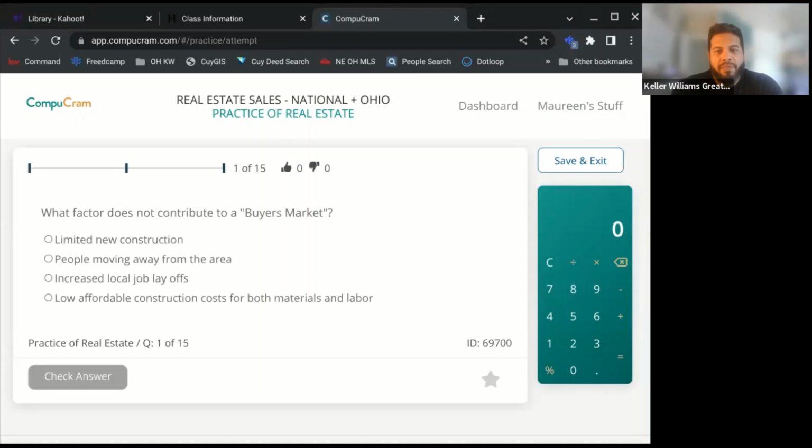So a buyer's market is a market that has an abundance of inventory. So 6 months of inventory is a balanced market. So a buyer's market means there's more than 6 months of inventory, that if no new properties come on the market, it would take 6 months or more to sell all the properties that are there based on how many buyers are out there looking.